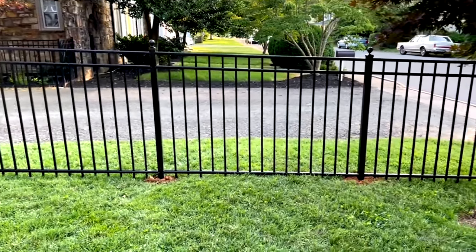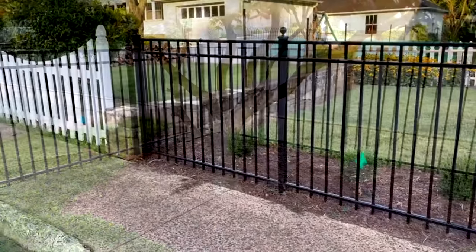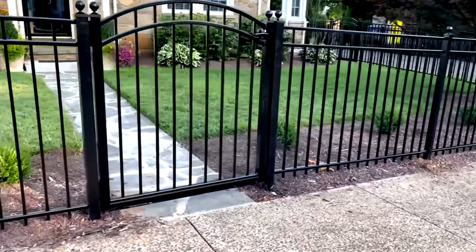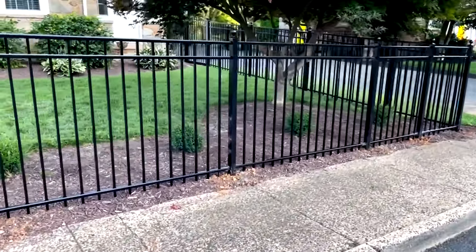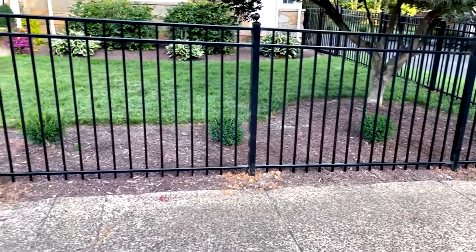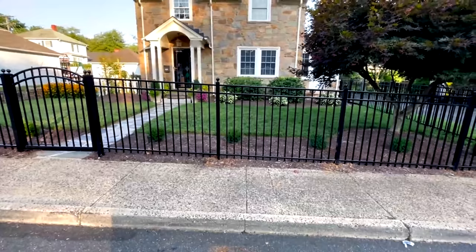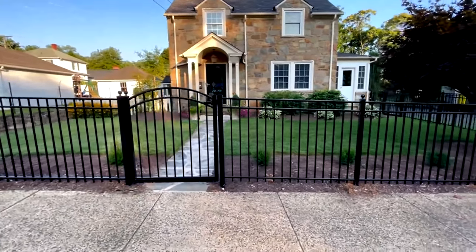We had arched gates put in and added little finials on top. And it couldn't be any more perfect. They are self-closing gates. I can even lock them if I need to. And I love the black color, of course, because it goes with the front door. And when we add on the shutters and the black window box, it's going to be pretty magical.